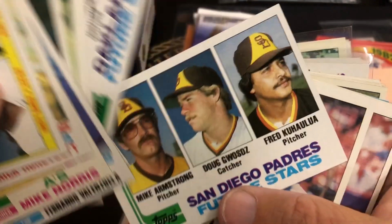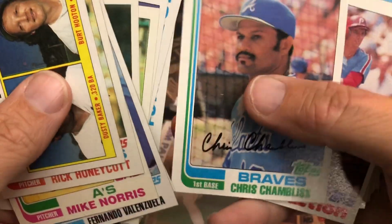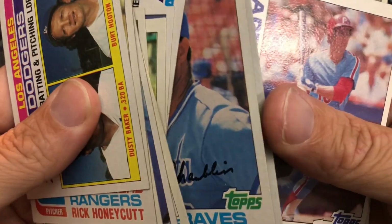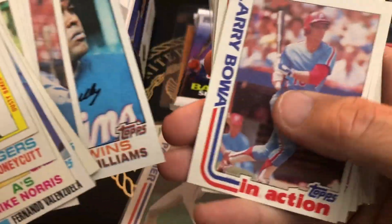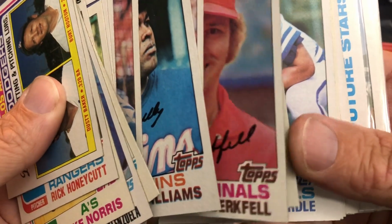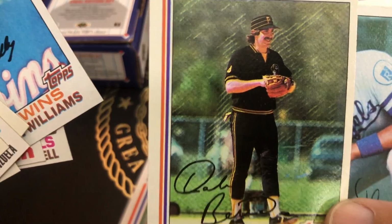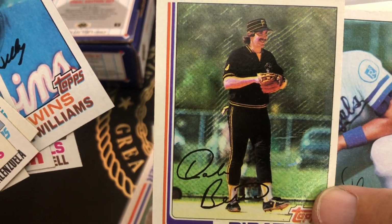Nobody really there. Definitely haven't heard of anybody in there. Chris Chambliss, Al Williams. There's a Larry Bowa in action. Another sticker card. Dale Berra. Wow, that is a hideous looking uniform.